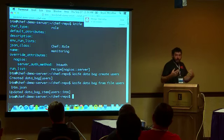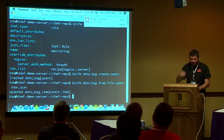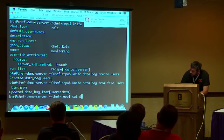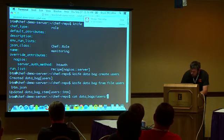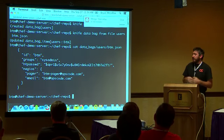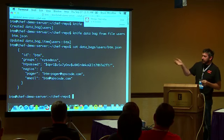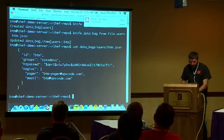So similarly, that was in a JSON file I already created on my disk. So I've uploaded that to my Chef server. And that's what that data bag item looks like. A data bag contains items. This is the BTM user. I'm in the sysadmin group. I have a pre-encrypted, pre-hashed password in there, and some email addresses for Nagios to pick out of it.